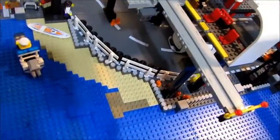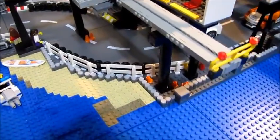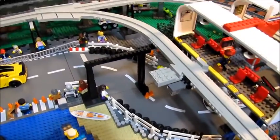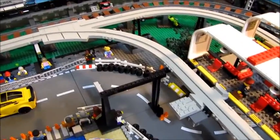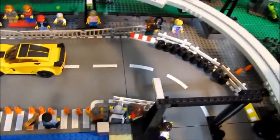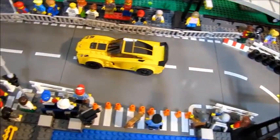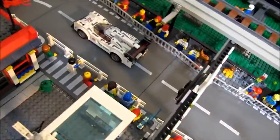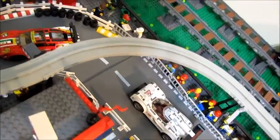And then as the race moves through the city, it goes under the bridges, and then as it comes to this first curve by the beach, see little tires marking the curves there, help protect them. And then there's another little straightaway with some spectators and crowds and vendors as it goes along this way.